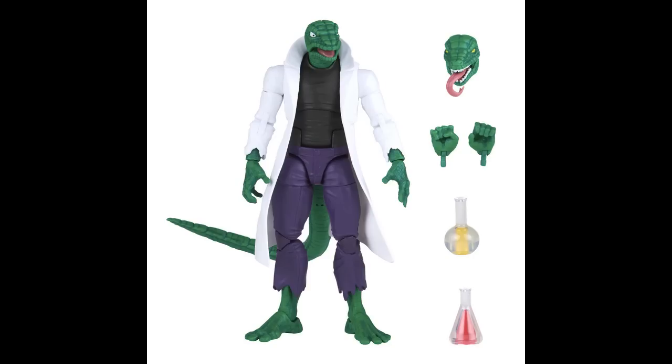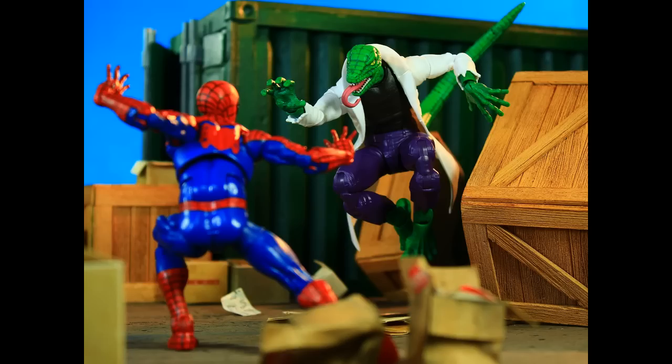He's packed in with additional hands, an additional head, and beaker accessories that will help accent your displays for a legit lab scene. Again, I would have liked 3 sets of interchangeable hands for Lizard, but they really went above and beyond with the bendy wire tail. Truly one of Legends' best figures from Hasbro, one of the best on the year, one of their best period, I believe.